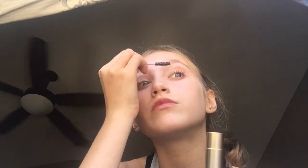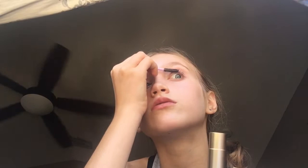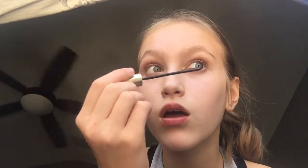I don't really think I know how to put on mascara. Does it look like I know what I'm doing? No. Shoot, I keep on getting mascara. Okay, do you guys put mascara on after eyeshadow or before? Because I keep on getting it on my eyeshadow. What do you guys think? Does it look much?